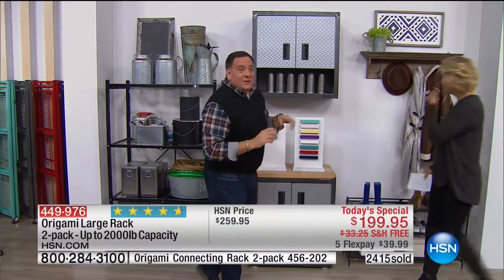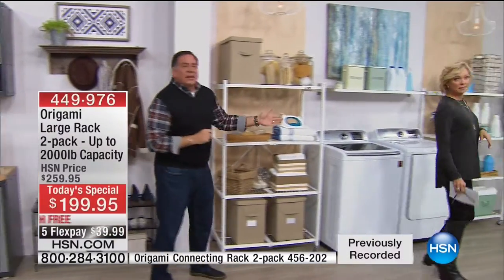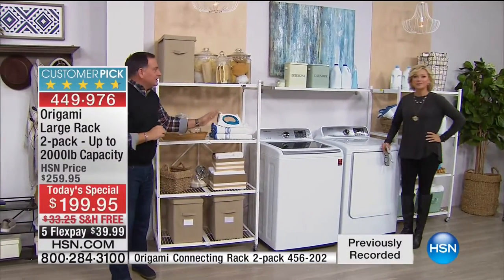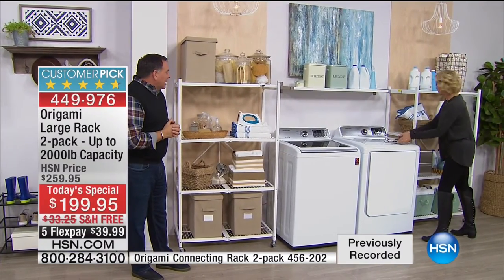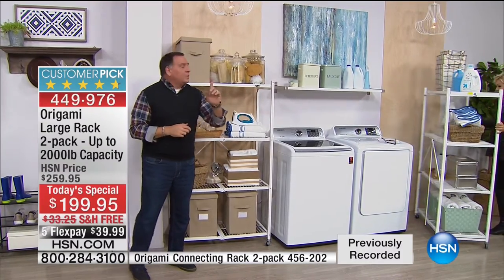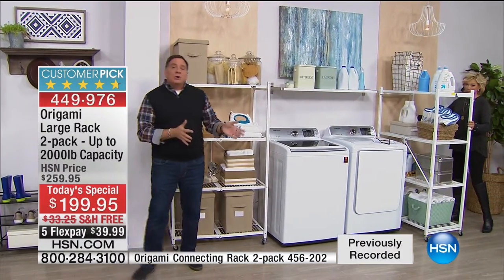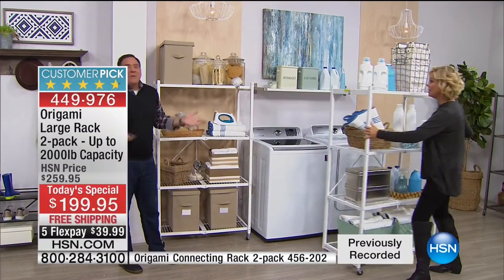If you walk down here now, take a look at this. Now we're talking about the laundry room. Just look at how perfect these are to use in this space, one on either side of your washer dryer right here. You can take that with you if you want to put it the other way, or use it to push the laundry baskets around the house so you're not breaking your back. Look at this. How easy is this to do?